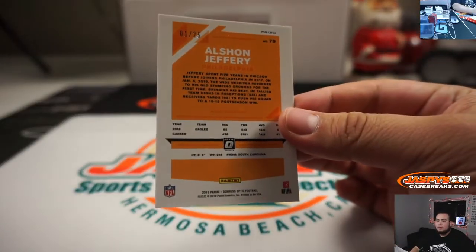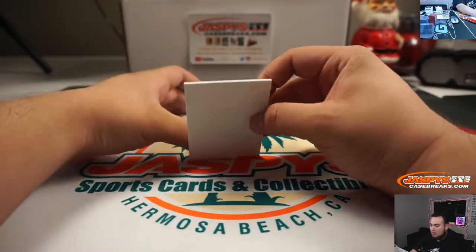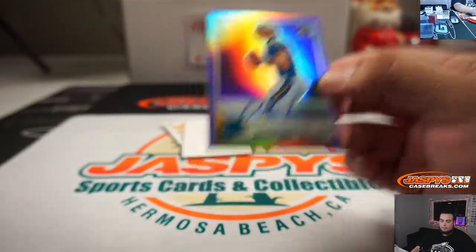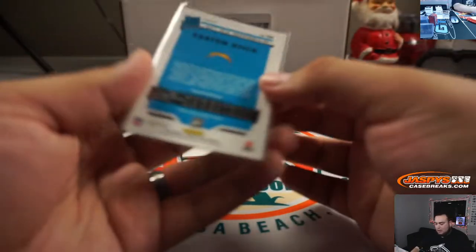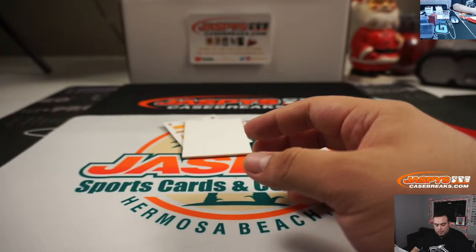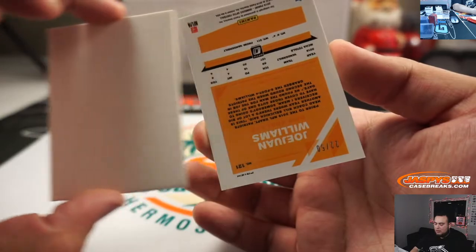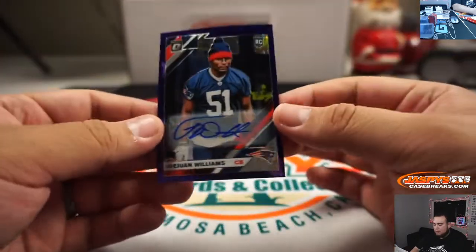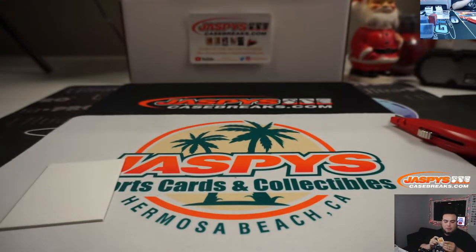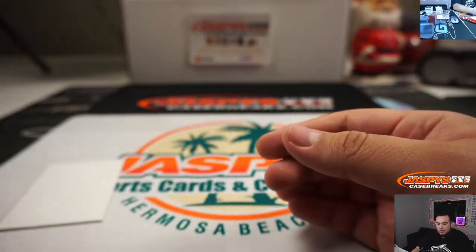We got Alshon, 1 out of 25. Easton Stick for the Chargers, 6 out of 99. Chargers, that's going to Joseph. And the last one here is Joe Juan Williams for the Patriots, Dwayne with that one. Number 22 out of 50. And there you go, guys.